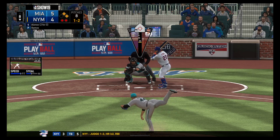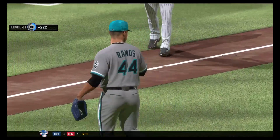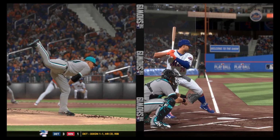1 and 2. Here it is. Waved at and missed for the 3rd out. Not much of a chance at hitting that one, and the inning is over. Good work there from the Miami bullpen. 9th inning coming up. The Marlins lead it 5-4.